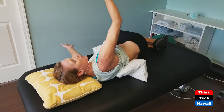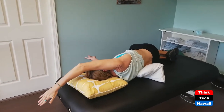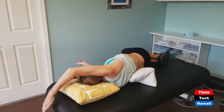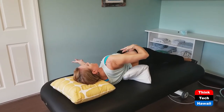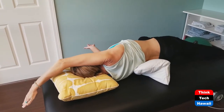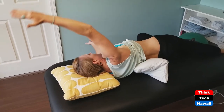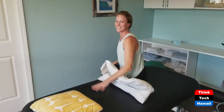Now if you take your arm up over your head and you raise it up over your head and breathe in, now you're taking it into that left side bend. Breathe in and open up. If your knees are okay, you can put your leg down and create more of that bending over the pillow and breathe. Now you can hold that for a stretch and breathe, inhale, exhale 5 times, or you can do an active motion and make it an exercise bending to the left. Enjoy.